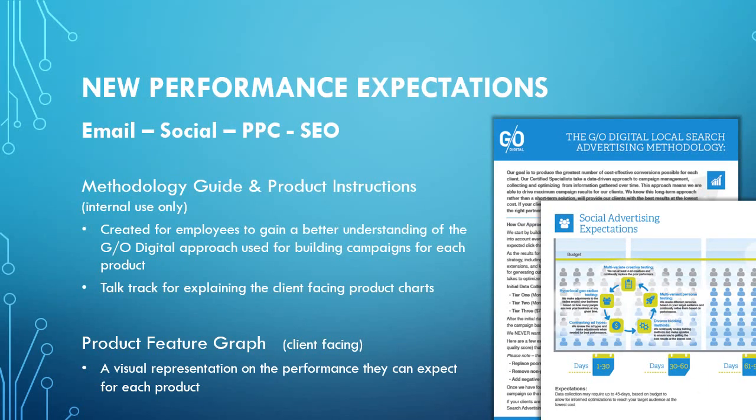It is. Okay. Brett, actually, that's the product feature graph. That's when you click on product feature graph in the wiki for materials. That's what shows up. Oh, that's client facing. So that is the one we can give to clients. Yeah, that's client facing. Sorry. Yeah, that's the product feature graph.